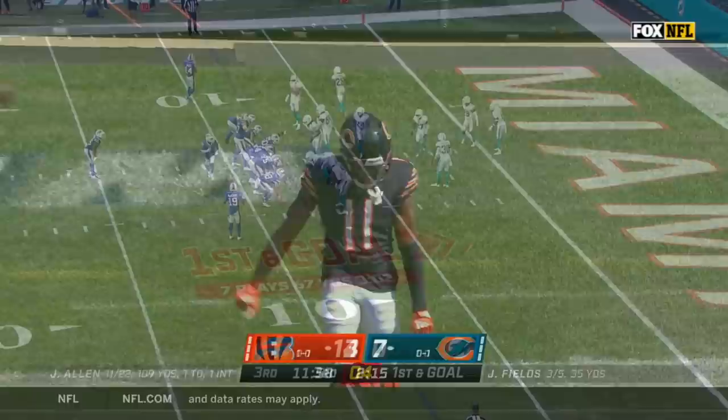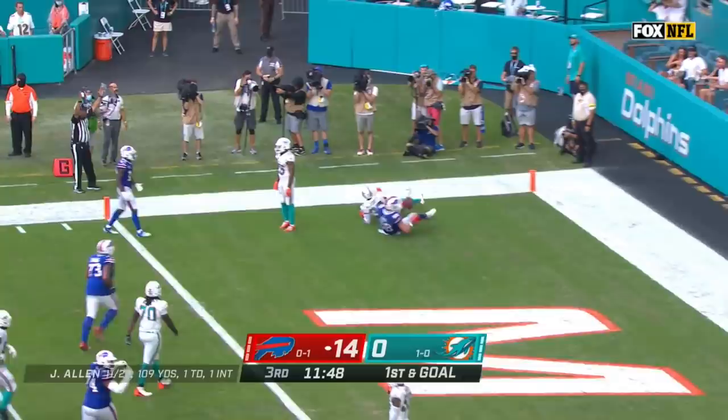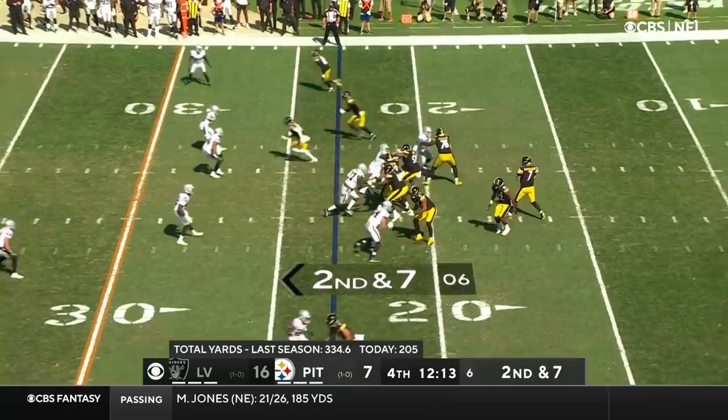Faking the handoff. Allen for the end zone. Touchdown. Hauling it in, the tight end, Dawson Knox. And Ralph. Longest play of the day was to Deontay Johnson, a 41-yarder down the sideline.